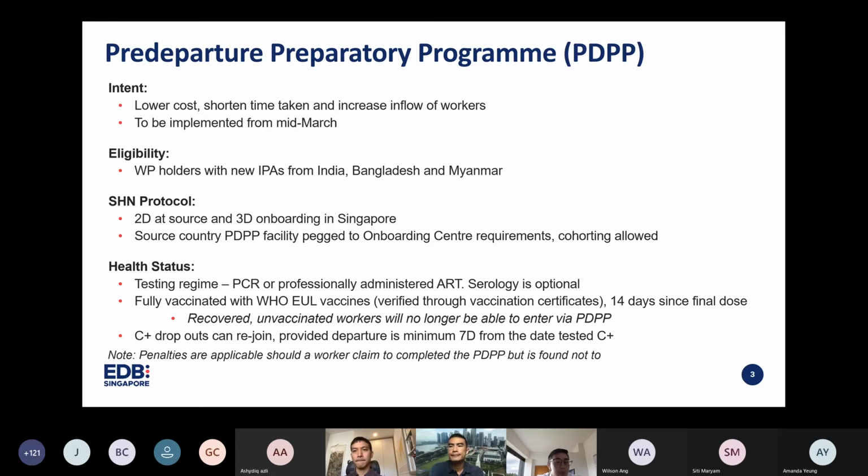Also, last point on this slide is that we do have a mechanism to actually impose penalties for workers who claim to have completed the PDPP program, but subsequently when we do our checks and our inspections, we find that they have not actually gone through the program.